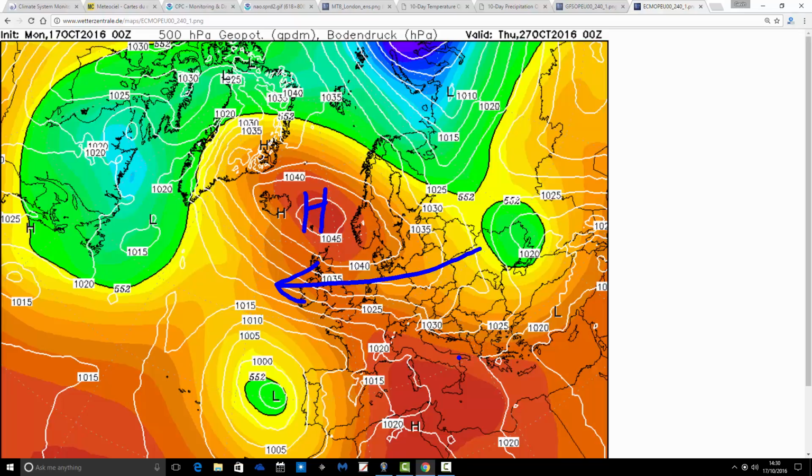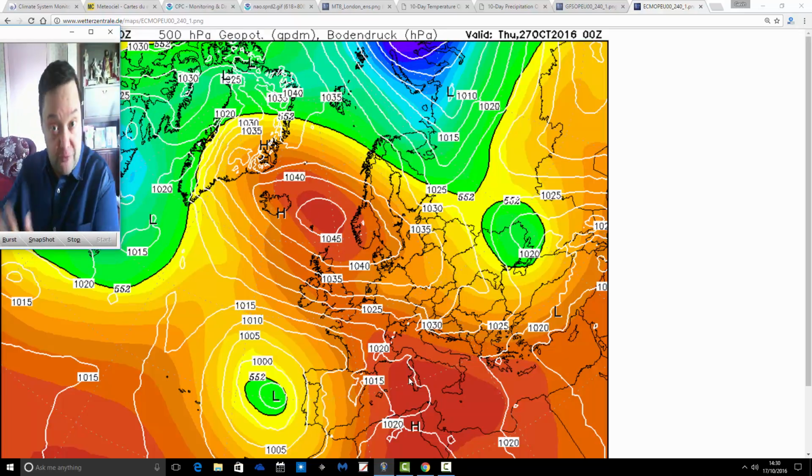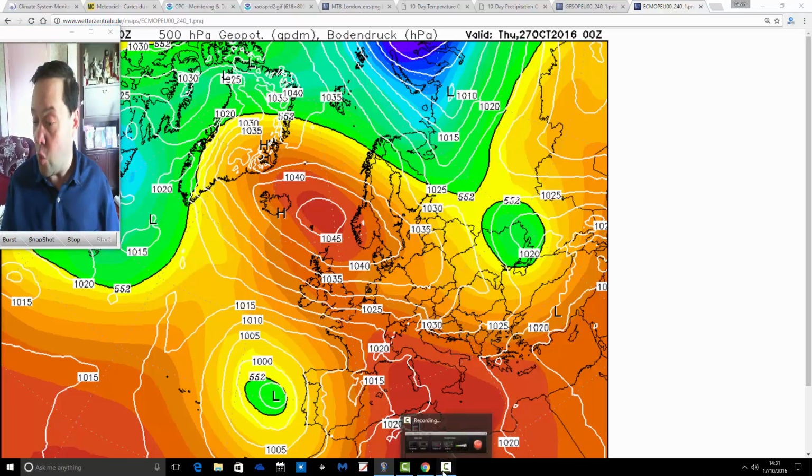So it's really the patterns that are very interesting at the moment, the way this blocking feature over Scandinavia is dominating the pattern. Looks like it's going to be doing so right through to the end of October. And where we go beyond that, into November, increasingly we will find it starting to turn colder with these easterly winds if they continue into November. So some really interesting patterns around at the moment, and we're just going to have to wait and see where it's all going.